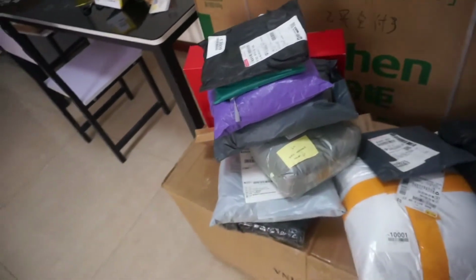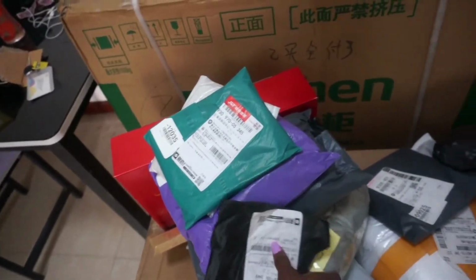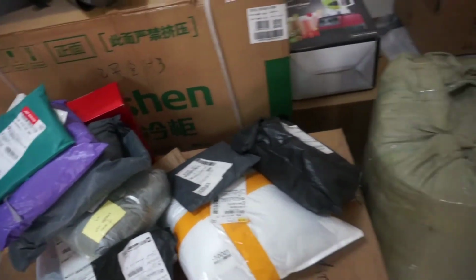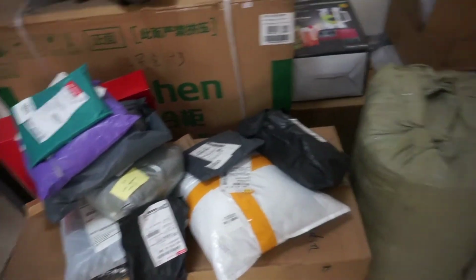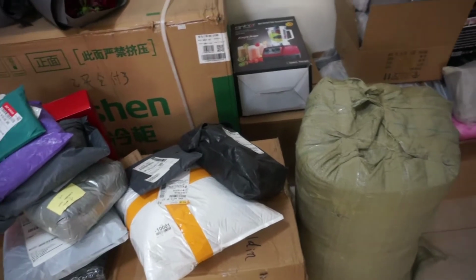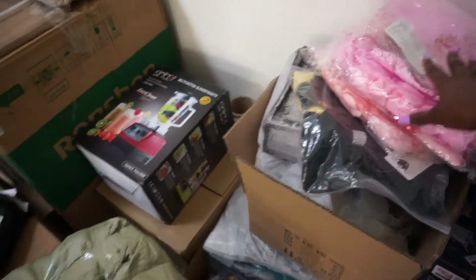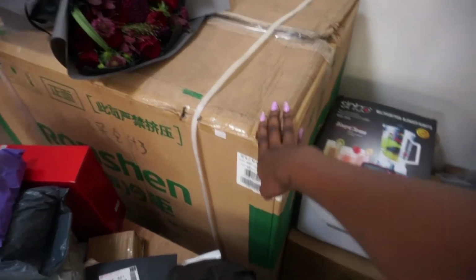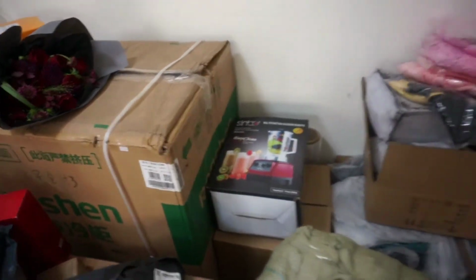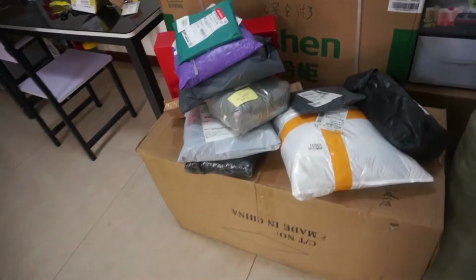And I have some stuff here I haven't opened yet. So let me just go ahead and open, and you guys are going to see what is inside this package. But basically, this is what it looks like when I receive all the stuff. As I've unboxed this once, I just need to fit it into this deep freezer, and then it will be good to go. So guys, this is what it looks like.